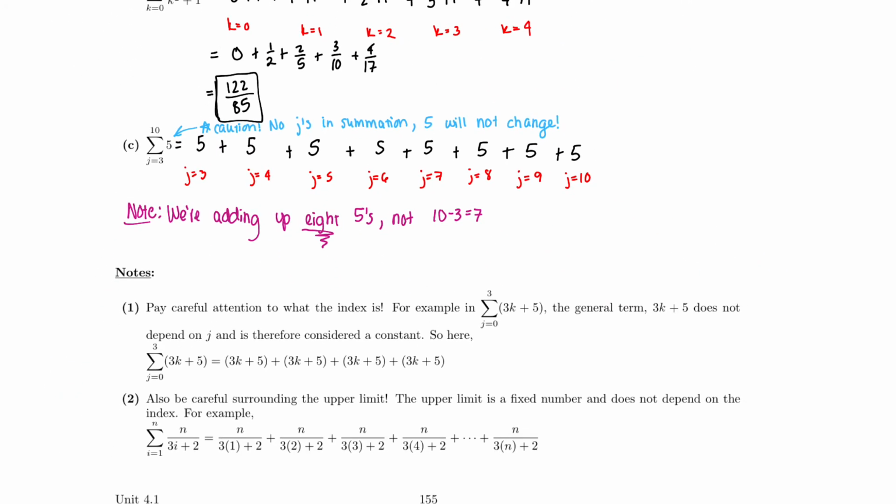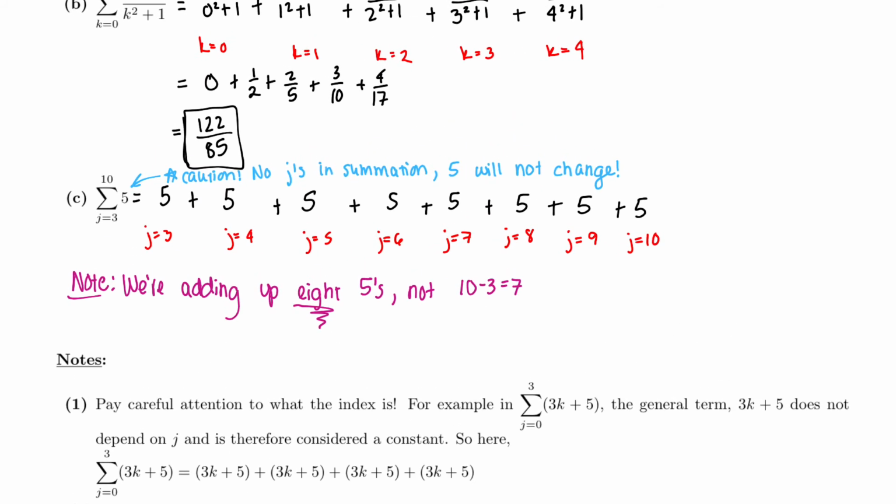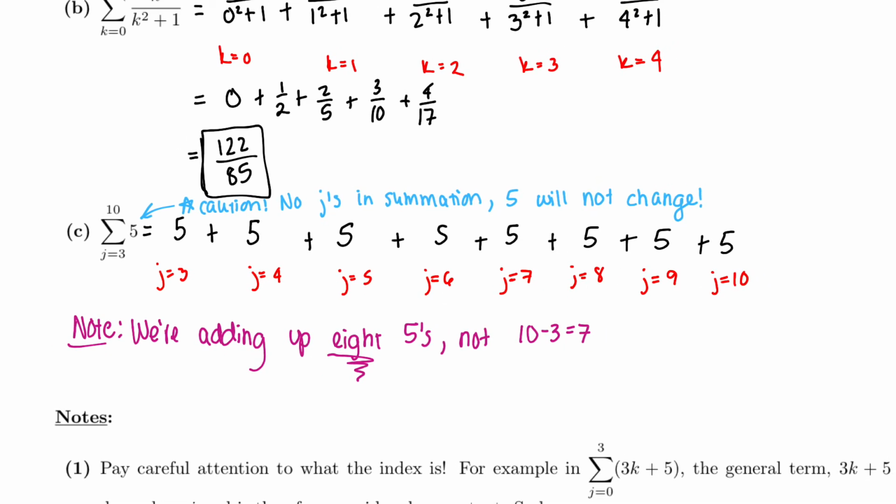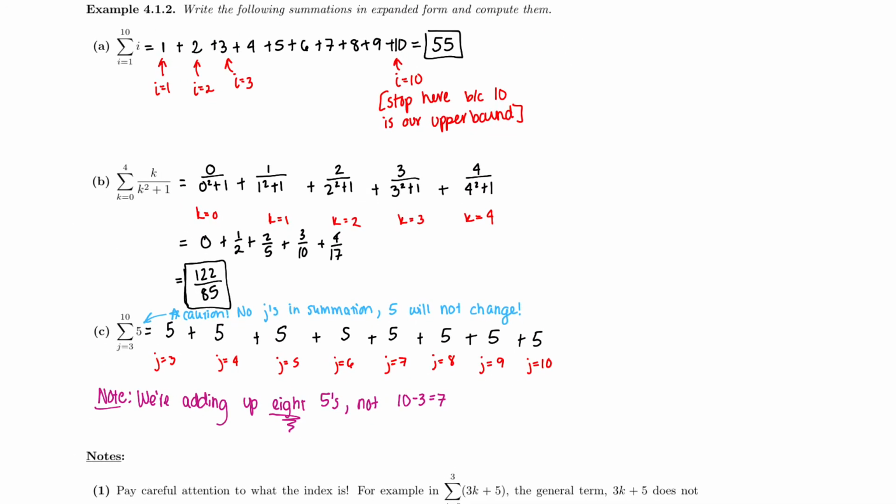There's some notes down here for particularly tricky cases, but I'm not going to get super into that right now. I just kind of want you to get this vague idea of summation notation. Can I answer any questions about these few examples right here?